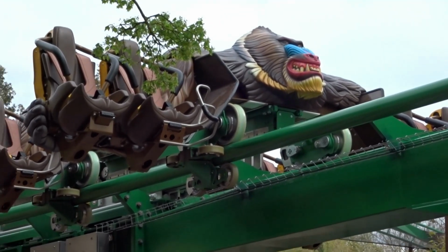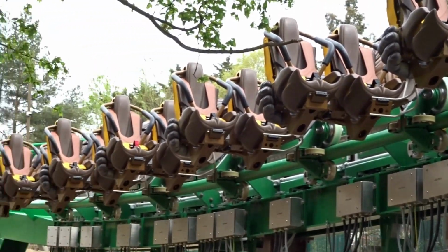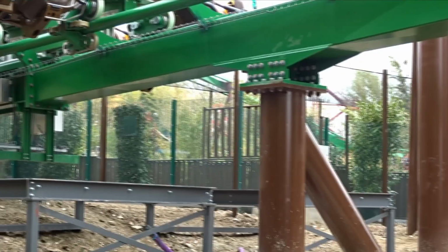Now, oddly, the train was testing today. It was testing on the second launch hill, so it was kind of sat there, which gave us a really good close look at it out in the daylight.